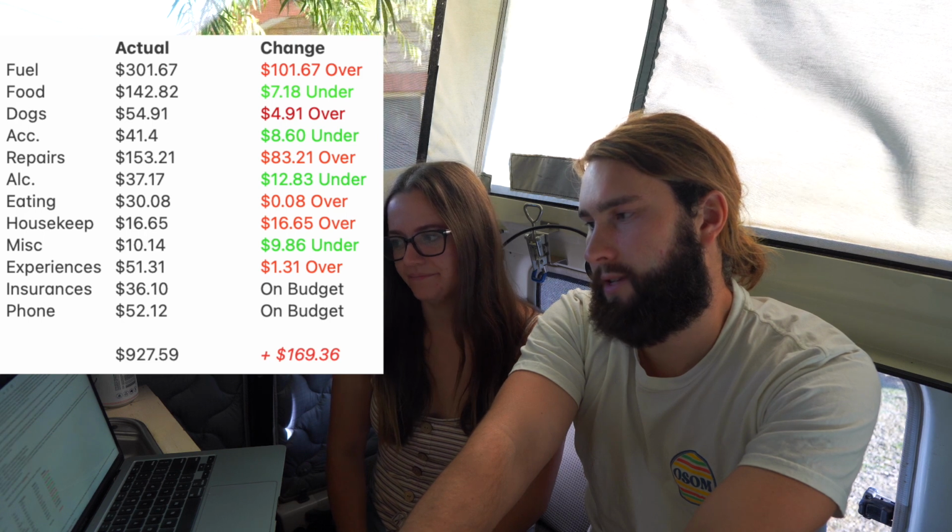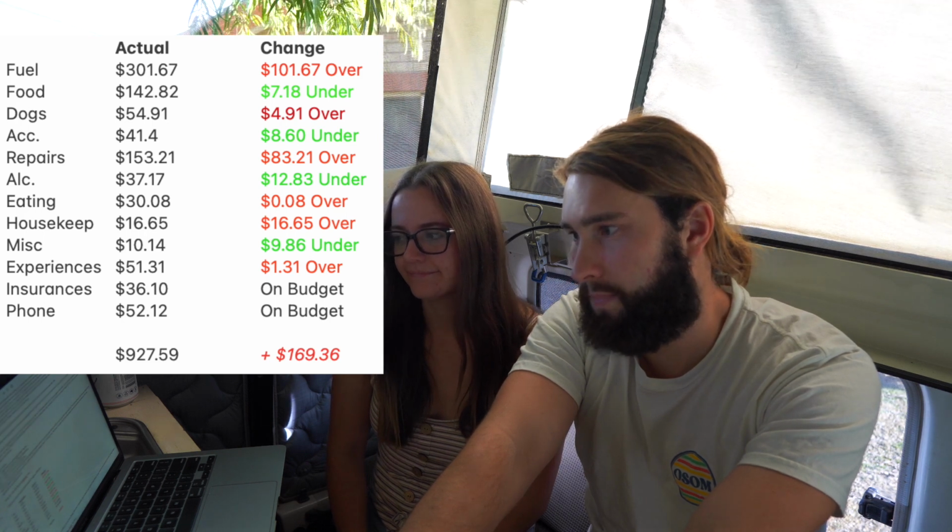Now, it looks like a lot of money, but other people we've spoken to are coming in very similar. It all depends on how you want to travel, what sort of car you have. This car does cost a bit to run, and fuel's obviously a big expense, it is our biggest expense. That includes when we crossed the Nullarbor, we spent $841 on fuel for that week. And then the week after we spent $540 on fuel down in Esperance. So that's obviously going to push up your average.